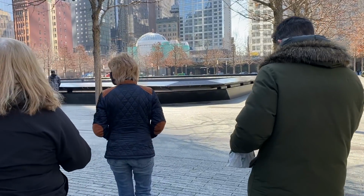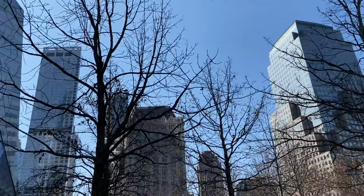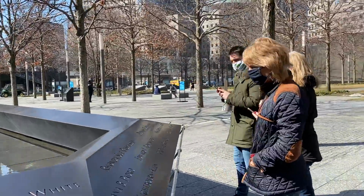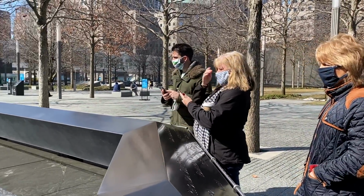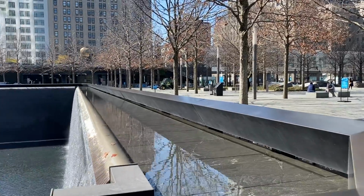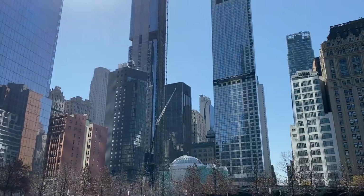2,983. Just to think about how all those people that have their names on there, they were all real people with hopes and dreams and families and goals and things they had yet to accomplish that they wanted to in their lives, as well as so many people that loved them that they left behind. It's just really sad.